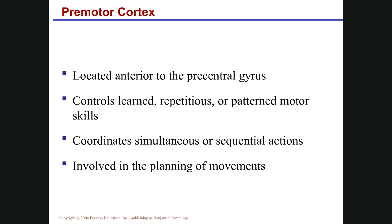So when you learn to do something and you learn to do it well, your brain realizes that there's a pattern associated with it. And this muscle needs to fire this time, and this muscle needs to relax, and this muscle needs to fire next, and so on. Well, once you learn that pattern, you store it. So think about walking. Walking has a pattern to it.